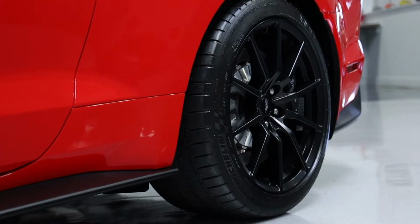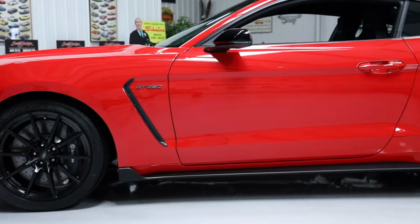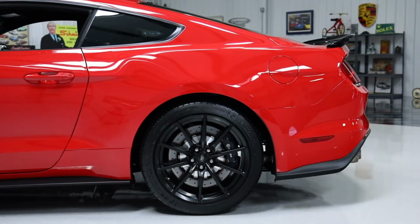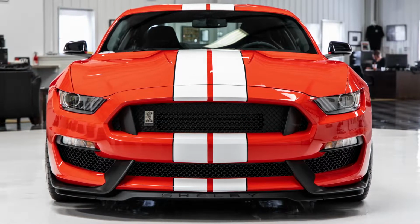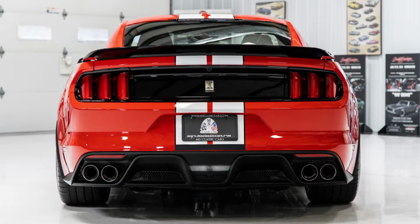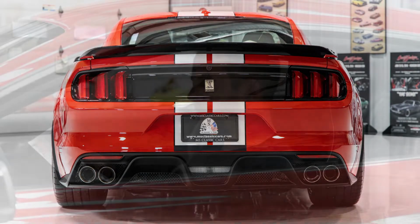So it's a pretty limited production color. And of course, this particular car was ordered with what they refer to as over-the-top racing stripes. They're a white stripe. They have a black pinstripe on the outside of them, and they look absolutely beautiful. So that was like a $475 option. Of course, there was a gas guzzler tax.